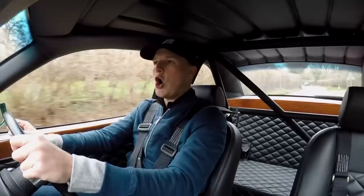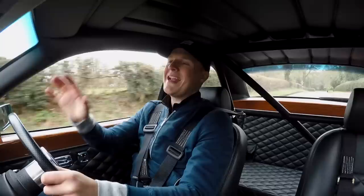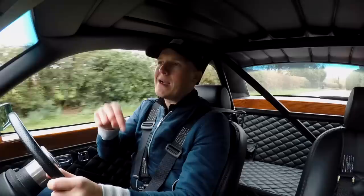1 billion lira. 1 billion. For those of you not up to date on your European history, lira was Italy's old currency prior to the euro. In today's money, that means this thing would have cost about £500,000. Yes, a standard Continental R was about £250,000 in Italy. So the guy bought a standard car and spent the same money again, turning it into this Project 116.